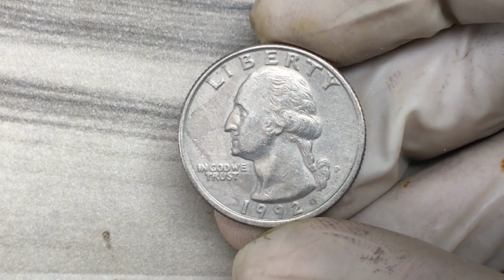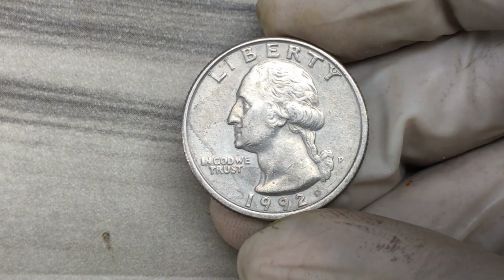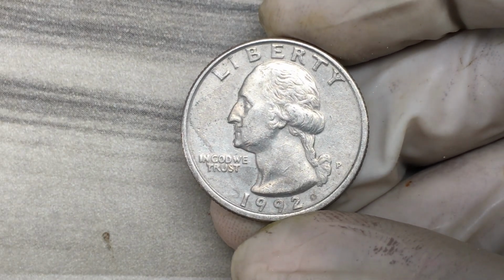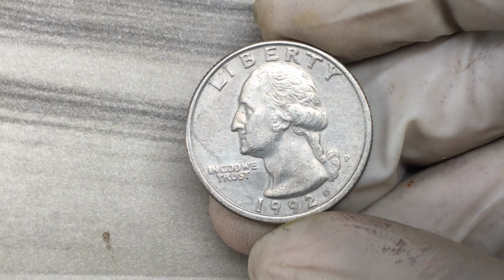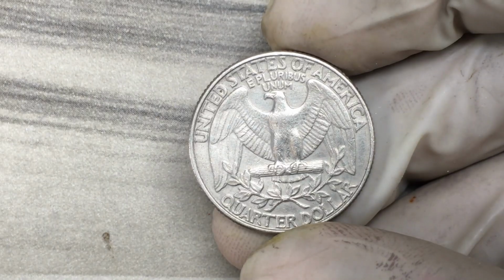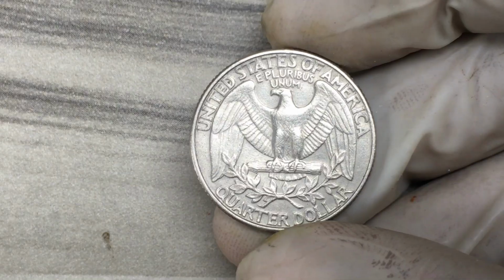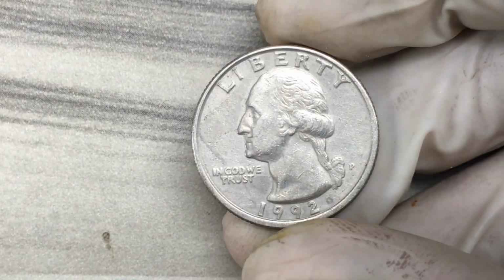In 1992, the U.S. Mint produced quarters at several locations, including Philadelphia, which is where the P mint mark comes from. Normally, these coins are worth just 25 cents. But here's the shocking part. Certain rare variations and error strikes from that year have skyrocketed in value among collectors.